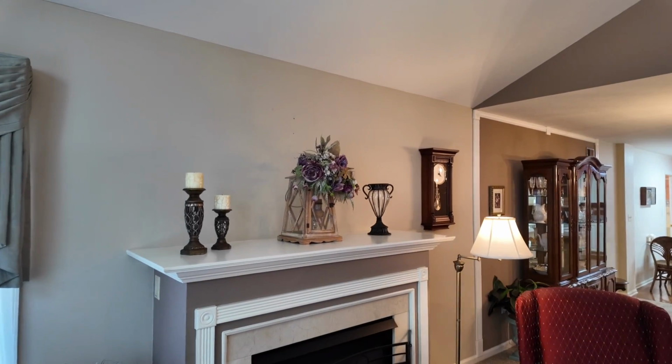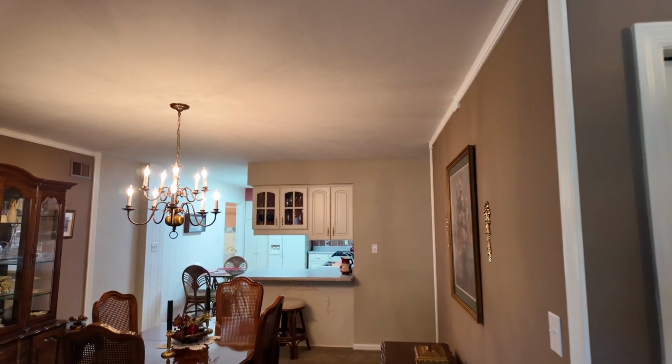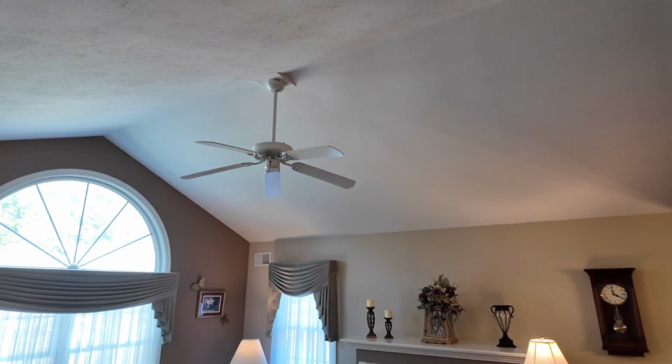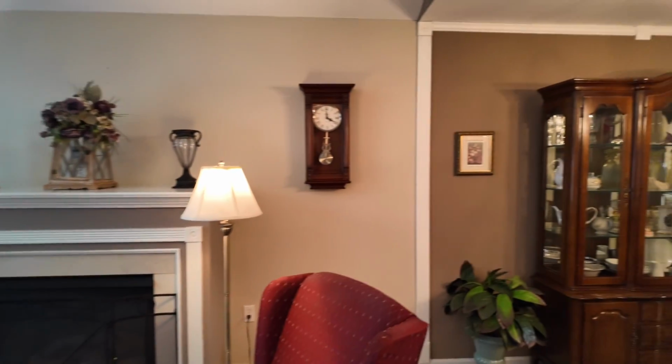Absolutely, dressing up and decorating this place would be so cool. Very, very easy because it's not overwhelming. First floor primary. It's got the fan right here as well. This is a vaulted ceiling above, so it makes it look a little bigger. You can get a bigger Christmas tree if you celebrate Christmas.